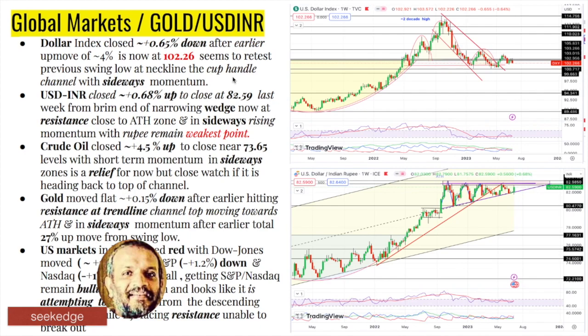So the dollar has cooled off, and the USD and our currency pair has moved up, spiked. The rupee has become even weaker. It was on the brim of breaking down from the ascending wedge. That didn't happen. It spiked up last week, 0.68%. It was a big spike up to 2.5, and once again it remains weak, which is a concern. Crude oil is 4.5% up, but still at the 73.65 level. Sideways momentum is a relief.